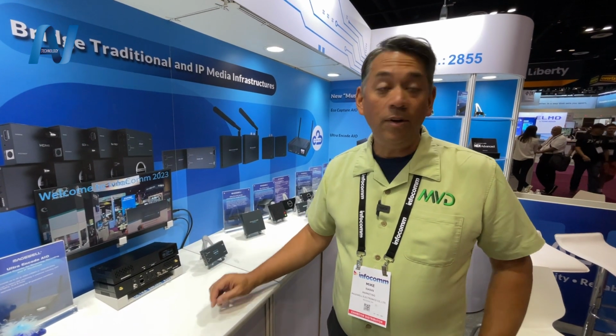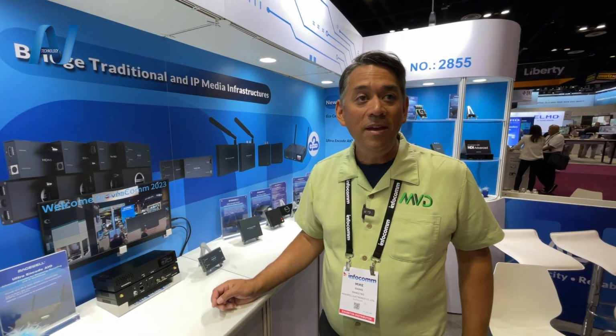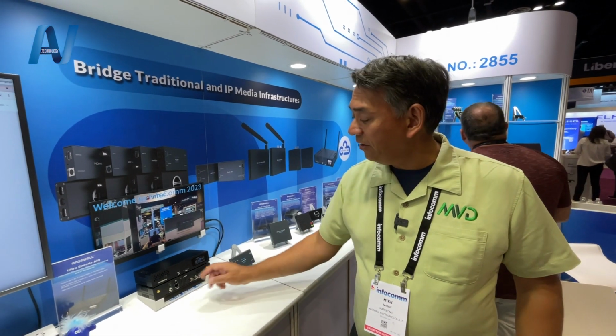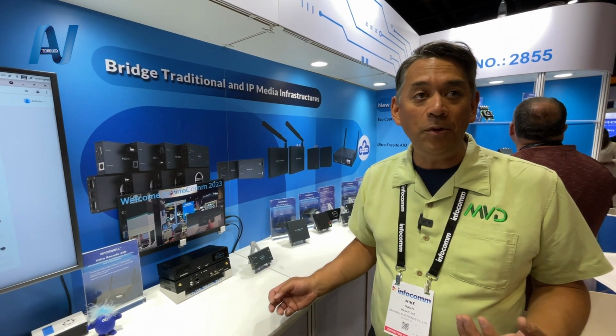Now, like all of the Ultra Encode models, it's incredibly flexible for both live streaming and AV over IP. It can encode to H.264 or H.265, as well as NDI-HX2 and NDI-HX3, and it supports every streaming protocol you could want, from RTMP and SRT to HLS, to things like legacy transport streams as well. I mentioned already you can record as files as well. There's an SD card slot on the front. There's a USB port on the front that you can add storage to.